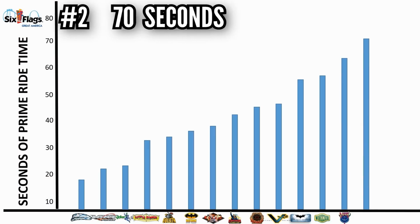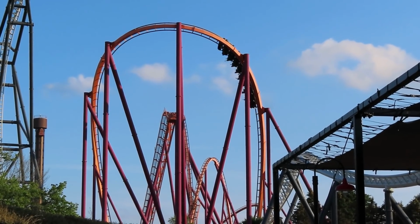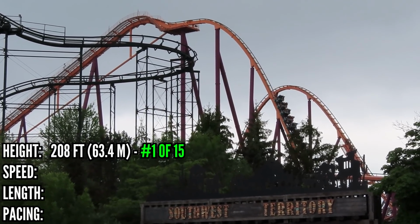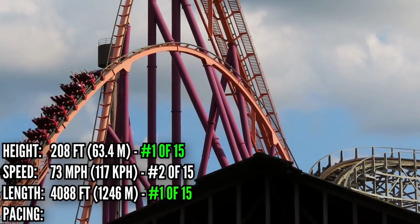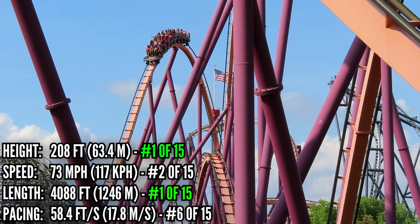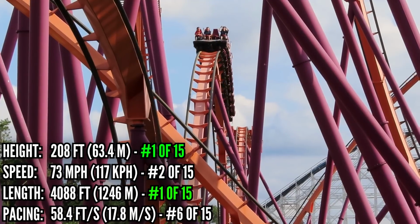In 2nd place with 70 seconds is Raging Bull, a B&M Hyper. B&M Hypers almost always deliver a long ride, of course, along with the height and speed. Raging Bull is the tallest coaster in the park, the only coaster in the park over 200 feet, and it's 2nd in speed, 5 miles per hour behind Max Force. It's the only coaster in the park with over 4,000 feet of prime ride track, but its pacing really suffers. It only ranks 6th, right between Vertical Velocity and Superman, covering just 58.4 feet per second.